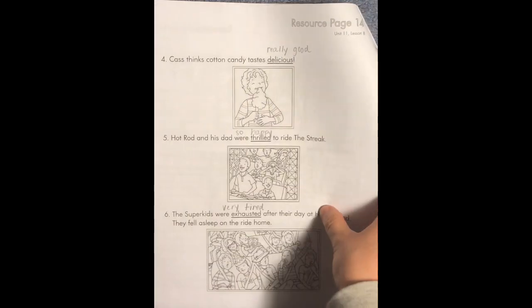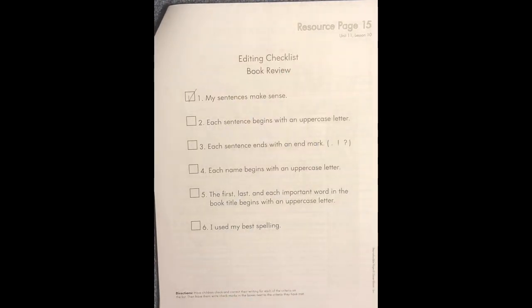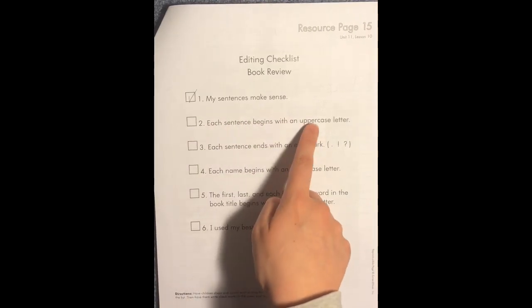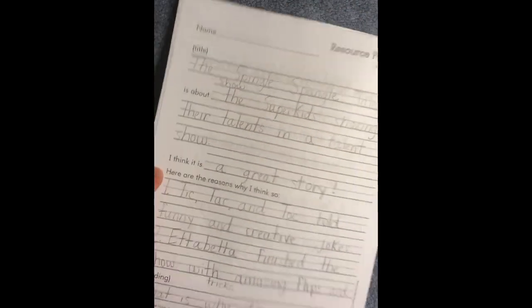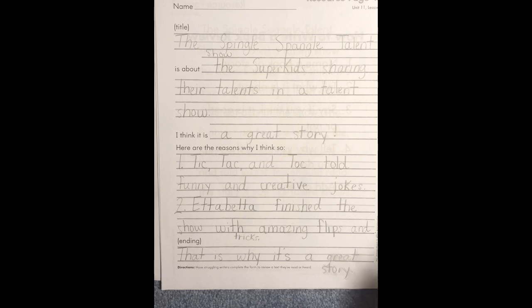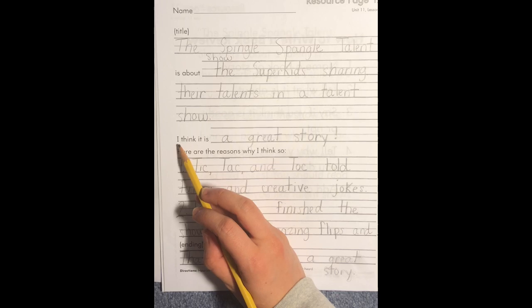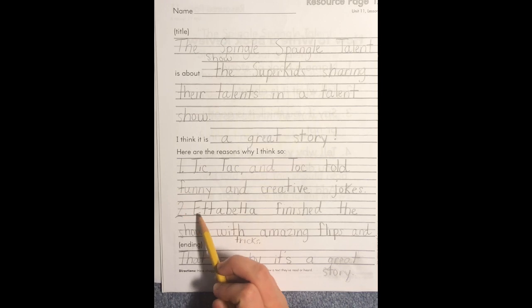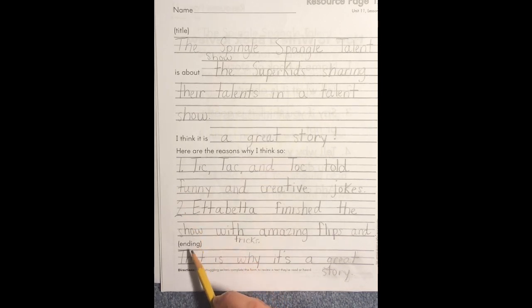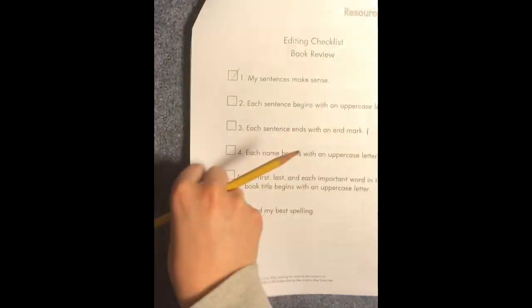Okay, so once you make sure that your sentences make sense and fix anything you need to, you can check it off. Number two, each sentence begins with an uppercase letter. Okay, so we just have to check the first word of each sentence. So we have the, okay, uppercase T. I, they gave that one to us. Tic has an uppercase T. Number two, Edabetta, uppercase E. The ending, uppercase T. Okay, what do you think comes next after we check if there's an uppercase letter?